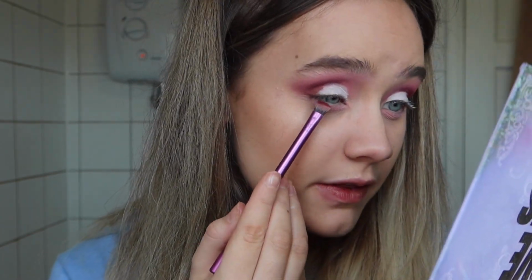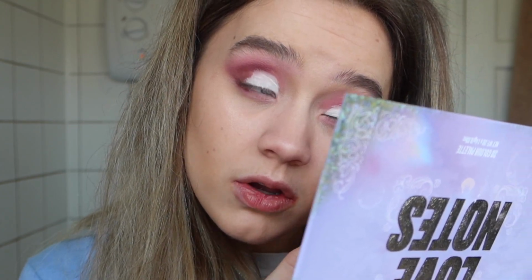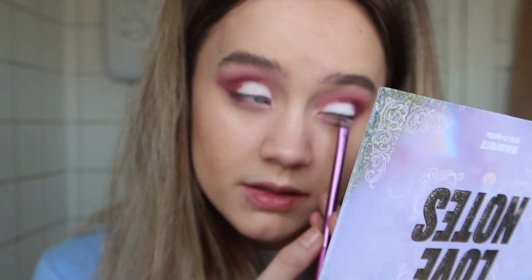The next one I'm going to go in with is the Ruby shade, which is the darker one, and I'm just going to start that there and then blend that out towards my outer corner there. I don't apply too much of this shade, but I also want it to match my top lid and not look kind of random. This is how it's looking.